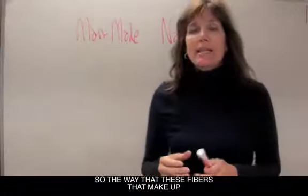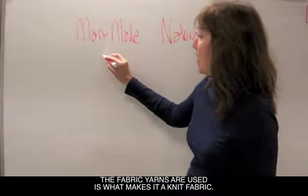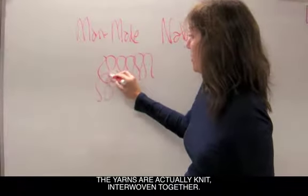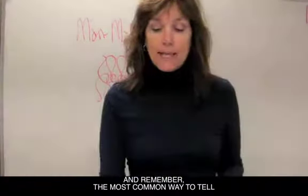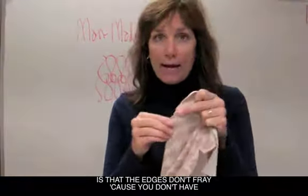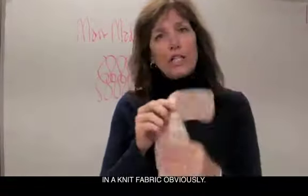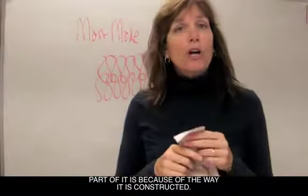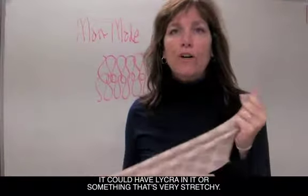So the way that these fibers that make up the fabric yarns are used is what makes it a knit fabric. The yarns are actually knit, interwoven together. And remember, the most common way to tell if it is a knit fabric versus a woven fabric is that the edges don't fray, because you don't have those long yarns, and also there's a lot of stretch in a knit fabric, obviously. Part of it is because of the way it is constructed. Part of it is probably because of the content. It could have lycra in it or something that's very stretchy.